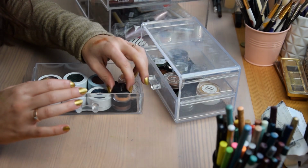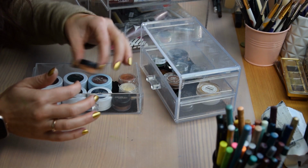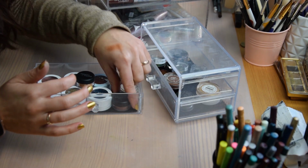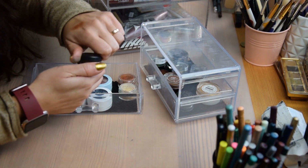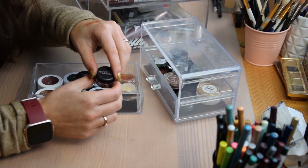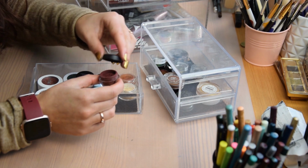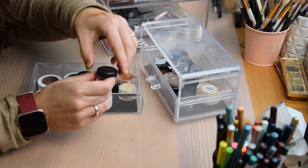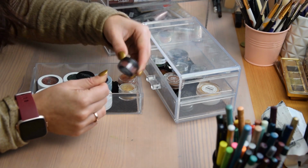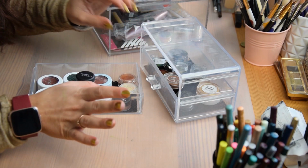Here I also have my Neve Cosmetics Ticket Loose Glitter, which is beautiful copper glitter. My Neve Cosmetics Fondente Loose Eyeshadow, which is a burgundy matte. You cannot press these matte eyeshadows, but this is one of my favorite shades of burgundy to wear on the eyes. I haven't worn it in a while, but this is also a sample size. I will keep this because if I want it, I just love it.